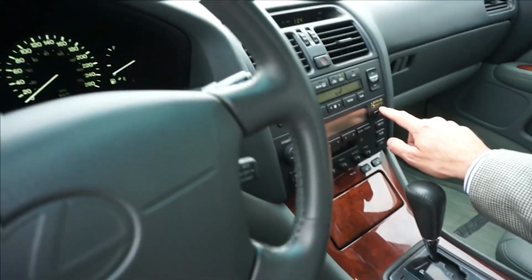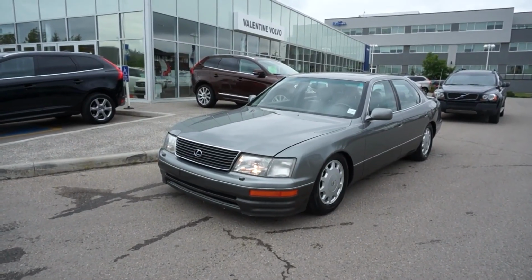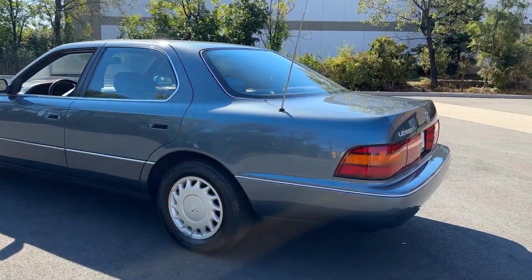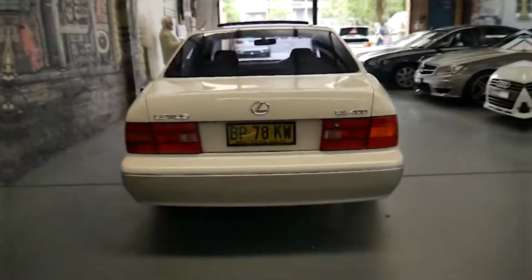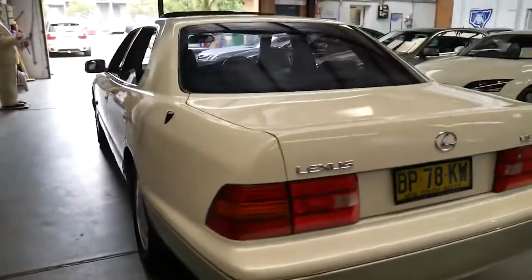Common issues? The starter motor placement makes replacement labor-intensive, and the EGR pipe can crack in cold climates, but these are minor compared to the catastrophic failures plaguing modern luxury cars post-warranty. Prices range from $3,000 to $12,000 for clean examples.